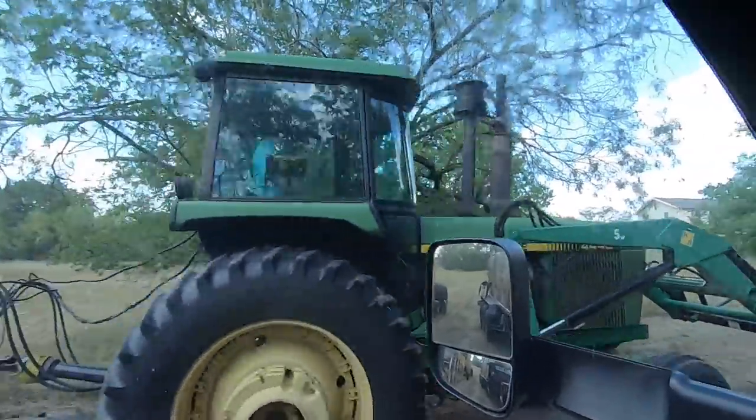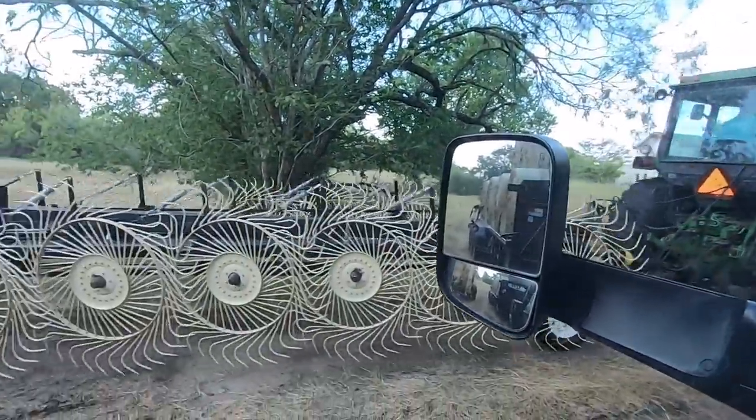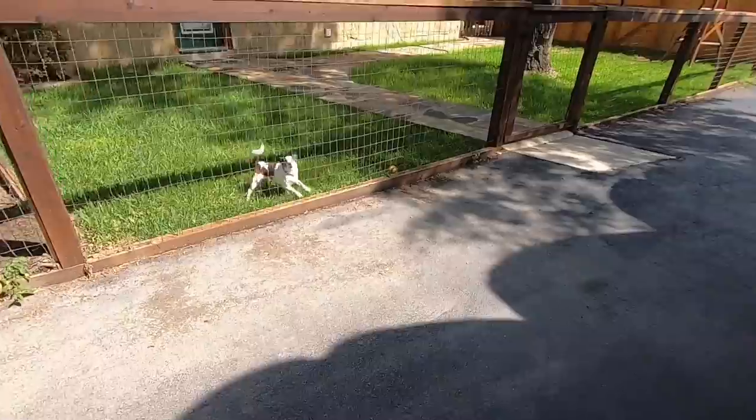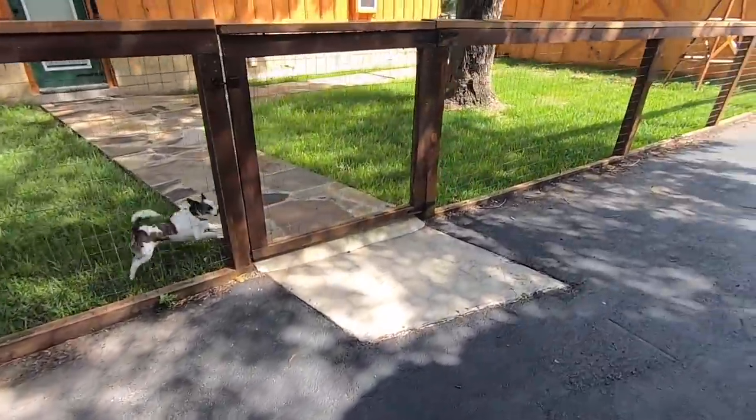Dad's gonna run the tractor back on the road, and I'm gonna get ahead of him, unload this hay, and by the time he's back, I can run him over here to get his pickup. Be perfect timing. Stalled it again. Go close this gate real quick. Little terrorist. Hi! Little dog scared me.